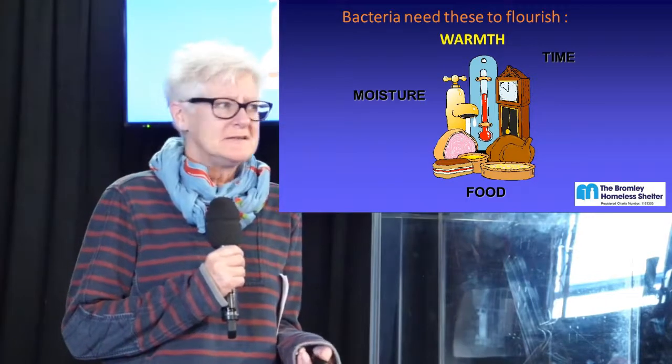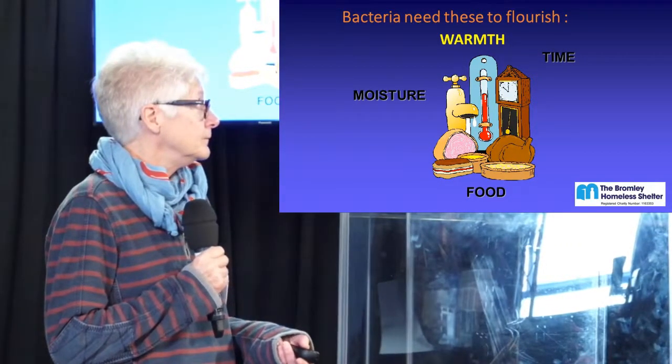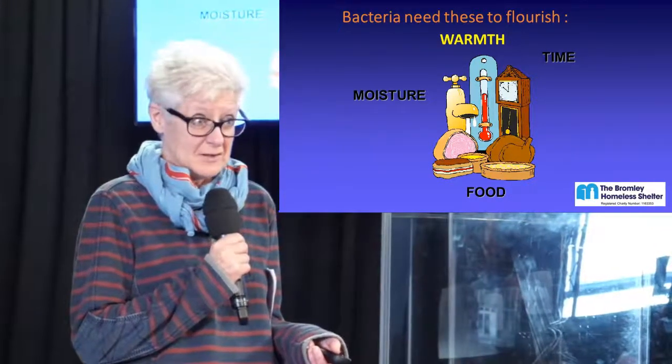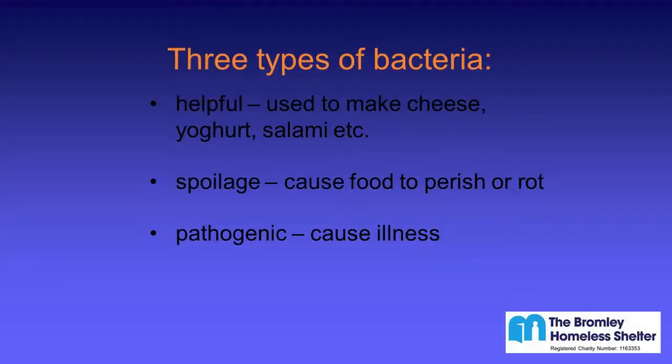Bacteria need these four things in order to grow. They need food, moisture, warmth, and time. There are three general types of bacteria. Remember, bacteria are everywhere, but we can't see them with our eyes. There are some that are useful, where we actually put good bacteria into food to make that food. That would be yogurt, cheese, salami. We actually use bacteria to make those foods.